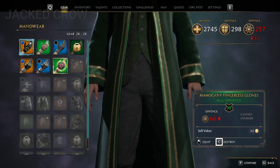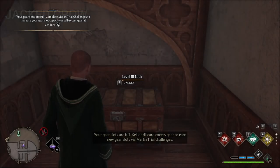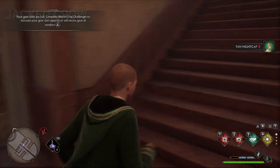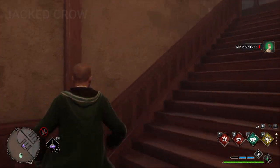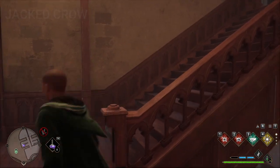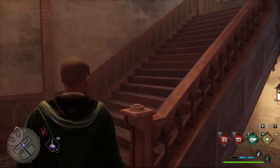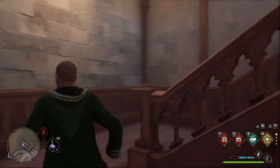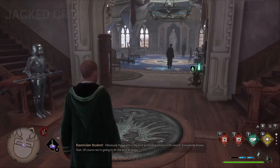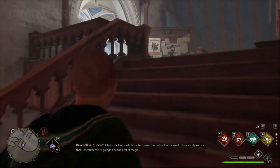Wait. Okay, I got it. This one's fine. Let's see what's inside. Yeah. I knew it. Some useless stuff. Now, I wonder what's on the other side. What are they guarding there? I'll have to find a way to get there. And I will. Obviously, okay, I don't care. I'm gonna go up here now. What's up here?